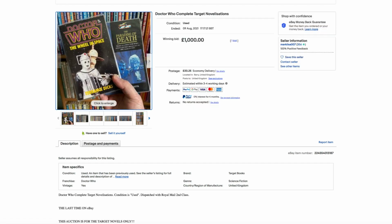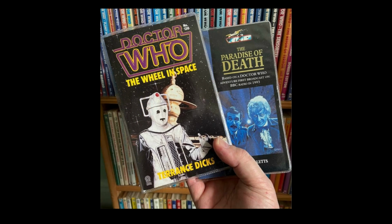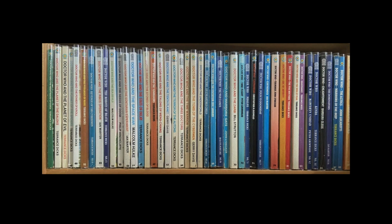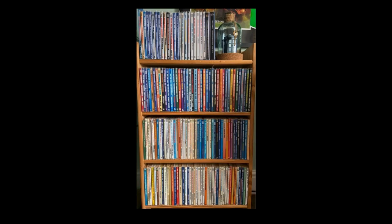This was interesting. This was a full set now of the original Target Doctor Who books. So there's just over 150 in the series, and there's a few spin-offs and one-offs. They're not all first printings by any means. They're not all mint by any means. But this set of all of them went for £1,000, all best offer. So you have to imagine it was at least 800-900, I would have thought.